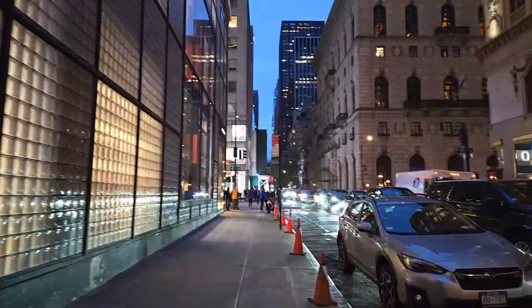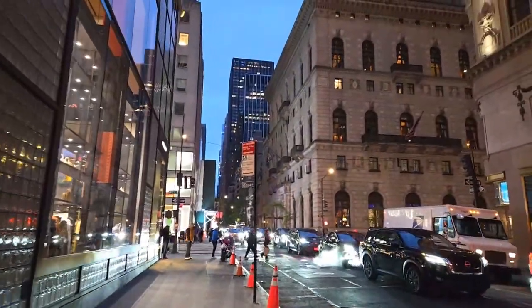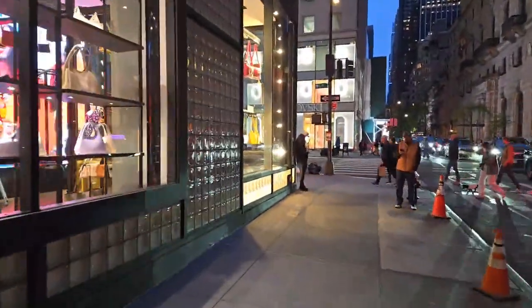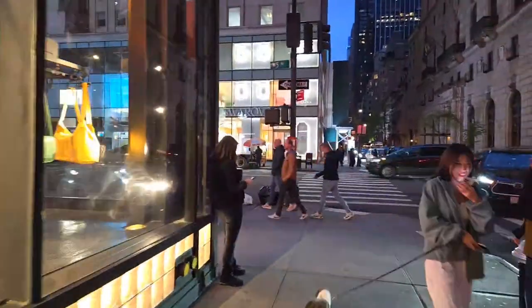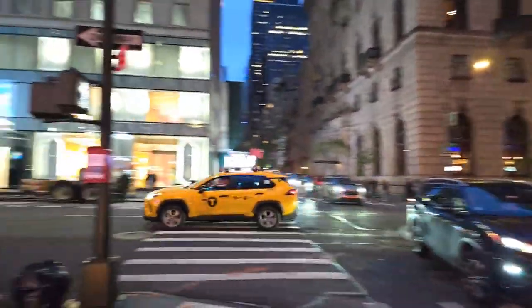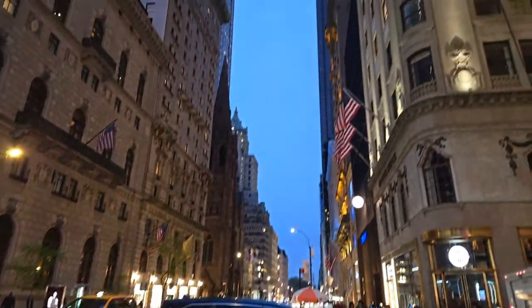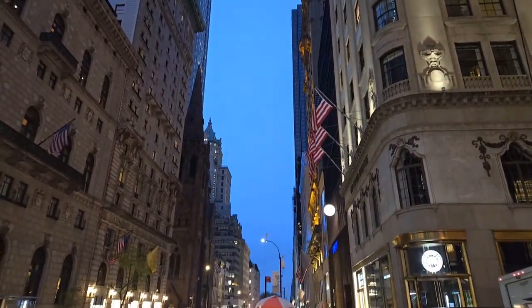So we're on Fifth Avenue. Now we're going to walk towards Trump Tower. I don't know if there is any sort of interest around Trump Tower right now, but because of the things that are happening, maybe they have cameras there, maybe they don't. But let's go take a look. It would be a few blocks up this way. See that black tower right there in the middle.